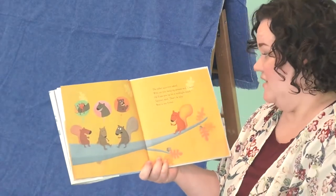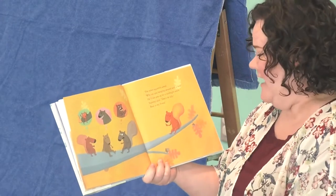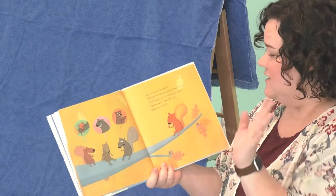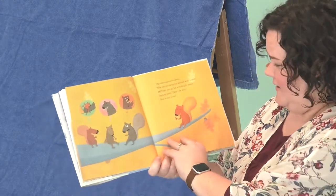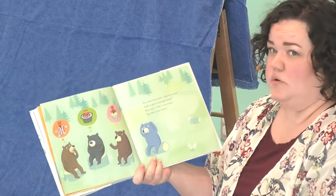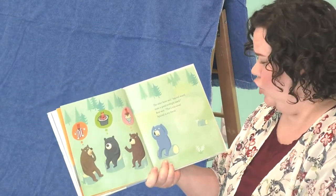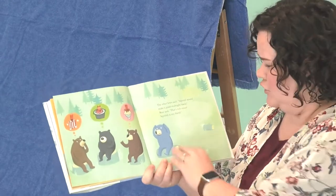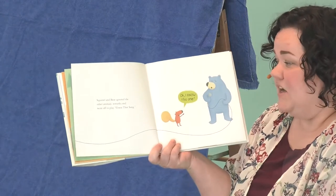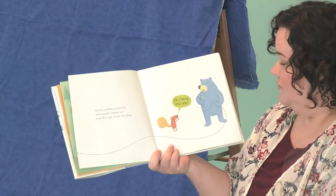The other squirrels asked, "Why are you hanging around with a bear? He'll eat you up for a midnight snack." Squirrel said, "Don't be silly. Bear's my friend." The other bear said, "Squirrel would make a good midnight snack." Bear said, "That's ridiculous. Squirrel is my friend." Squirrel and Bear ignored the other animals' remarks and went off to play Guess That Song.